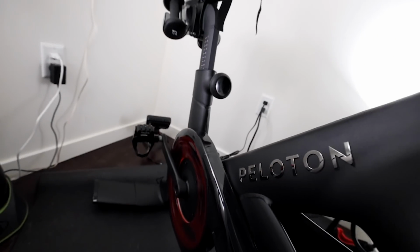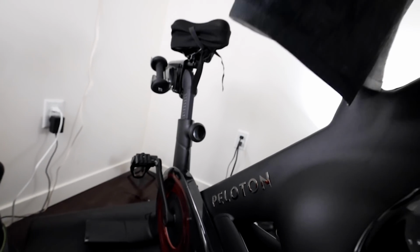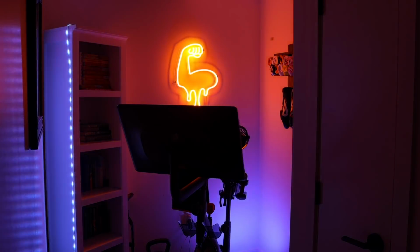I'm gonna be showing you my dream Peloton studio. I got a Peloton, there's my baby right behind me, and I finally got the Peloton room perfect, exactly how I want it. Spoiler, it changes colors. I'm gonna be showing you everything that I'm using in my room. The lighting, the cooling, the storage, everything. But I'm gonna take you back to the beginning, before, when this space was completely different. I'm gonna take you back to Peloton Eve.